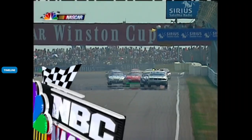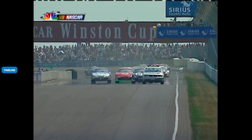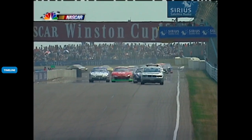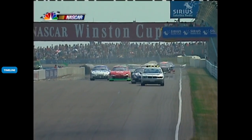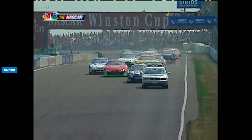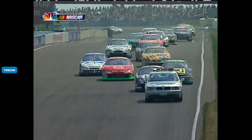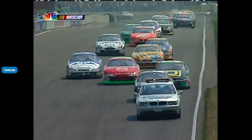We have really shuffled up the running order as Subway presents NASCAR Winston Cup Racing from Watkins Glen on NBC. Under caution at lap 54, everyone except for six teams came down pit road. Rusty Wallace is now the leader. He did not stop, Matt. How come? Well, it was a pre-planned strategy.